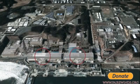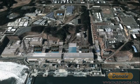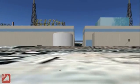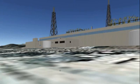So the buildings along the water, there's a long row of buildings along the water. Those are the turbine buildings. And while impressive, there's really not much going on inside them from a nuclear safety standpoint. They do have basements, however, that are flooded with radioactive waste.